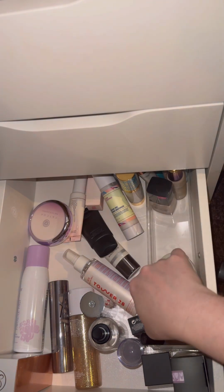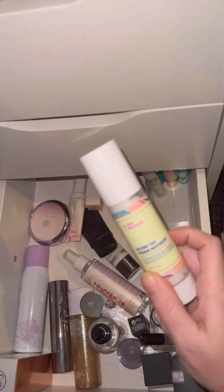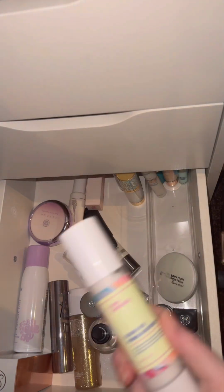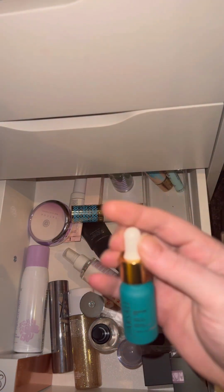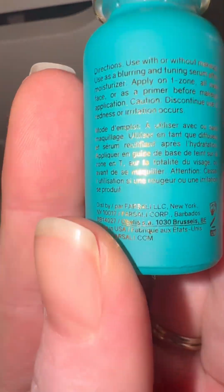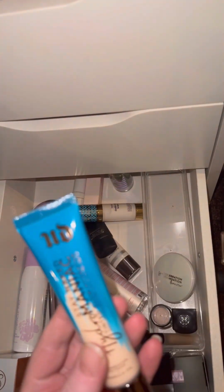L'Oreal Infallible, expired. Wet n Wild expired. Tarte expired. You guys, I'm the worst. That was a Good Molecules that was also expired. So literally everything I'm pulling out of the store, Farsali, throw it in with trash. I don't know why I keep trying to focus my camera and then screwing up the focus, and whatever.